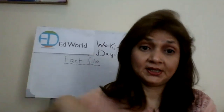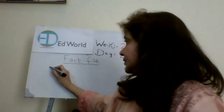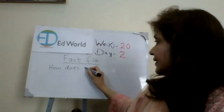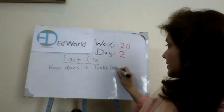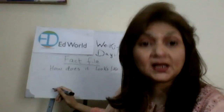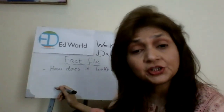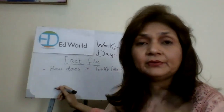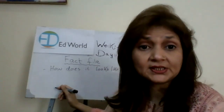The first question is, yes, correct. How does the animal look? How does it look? This needs to be answered. Whatever information you are reading or gathering, you need to answer this question, how does that animal look, right? Like whether it has big ears, long ears, or a bushy tail, like we have discussed just now.